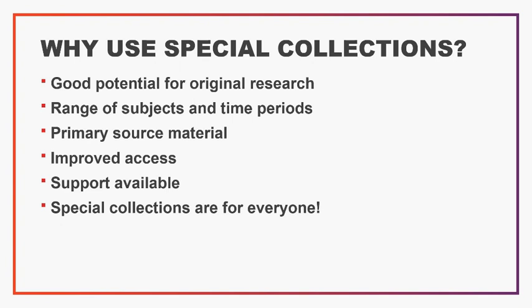So now we know what special collections are, why might you want to use them? There's potential for original research. Some collections haven't been used much by other researchers, so you have the opportunity to break new ground. The collections will cover a range of subjects and time periods from the historical to the modern. Many collections contain primary source materials, and access to collections has improved greatly over the last few years, with online finding aids and digitised materials. Support is available not only from lecturers but from library and archive staff. And finally, it's important to remember that special collections are for everyone.